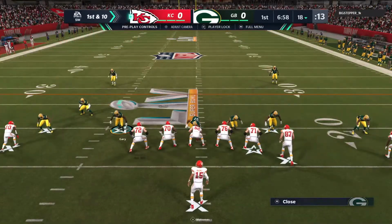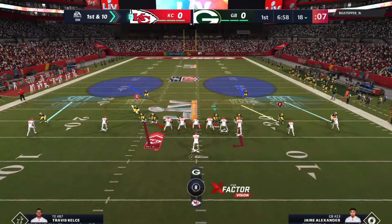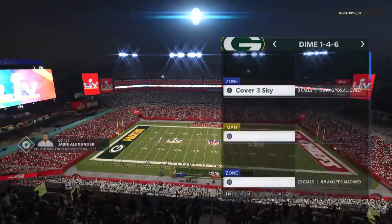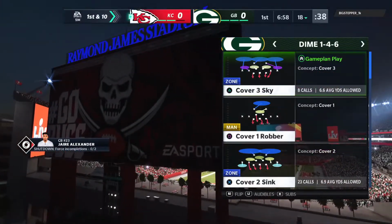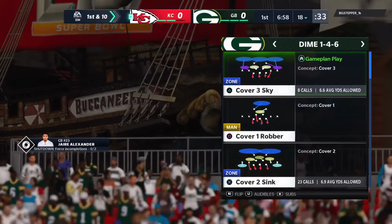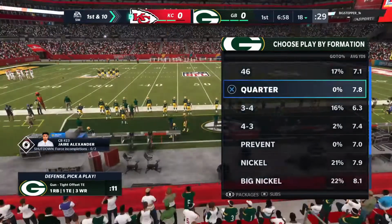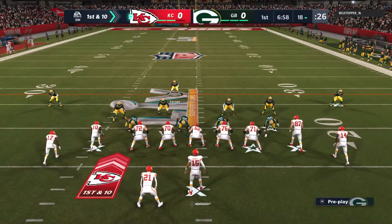So from inside the 20, here's 1st and 10 at the 18. And the play clock about to expire. Andy Reid notices it and takes a timeout. They'll have 2 remaining as we step aside here in this first quarter. So from inside the 20, here's 1st and 10 at the 18.